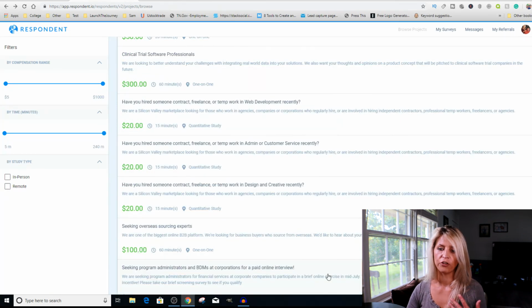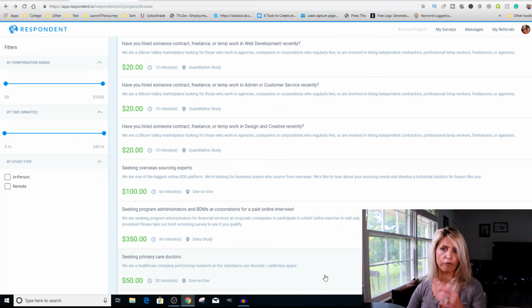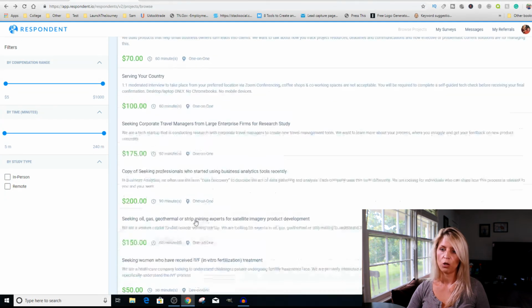And if you don't see anything, just keep hitting load more, and every day it refreshes. So every day there are going to be new surveys, new studies available for a broad range of people to actually come on here and help these businesses out, whether they're launching something new, doing a website, might be user interface testing, it could be absolutely anything. You know, there's so many of them out there.